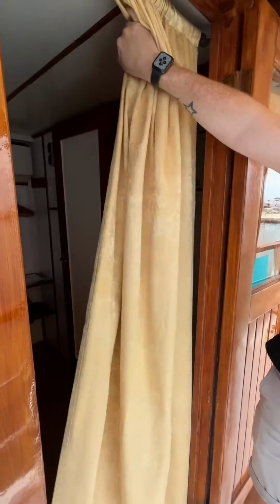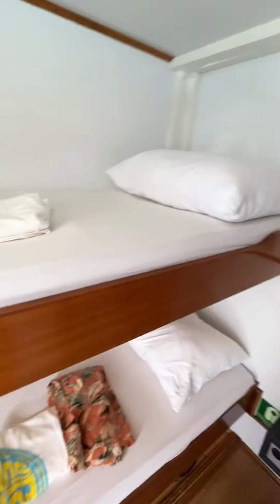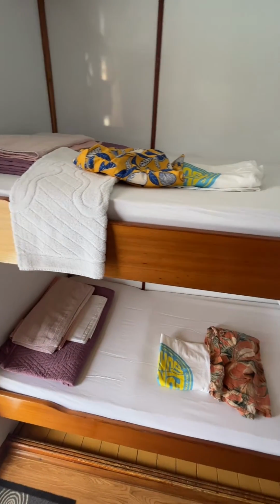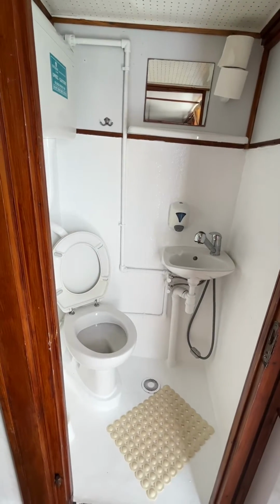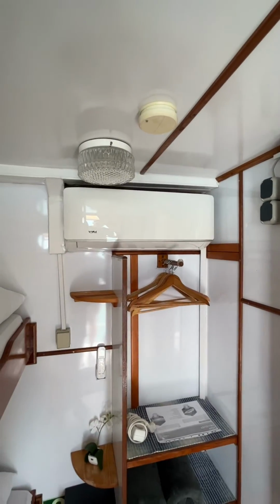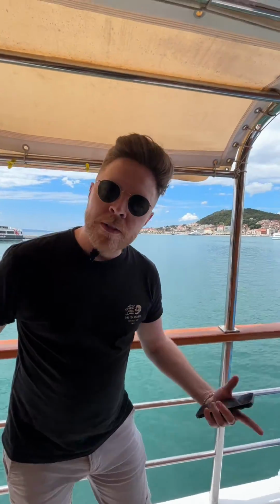So pull back the curtain and here we go. So you've got your 2 bunk beds, got all of your towels, bedding, and then because this is an upper deck cabin, you have an ensuite bathroom as well. You've also got air conditioning. All of the cabins are air conditioned. Okay, if you want to come with me downstairs, I'll show you one of the lower deck cabins.